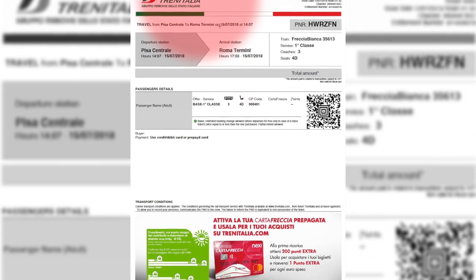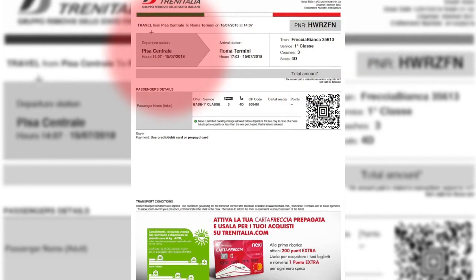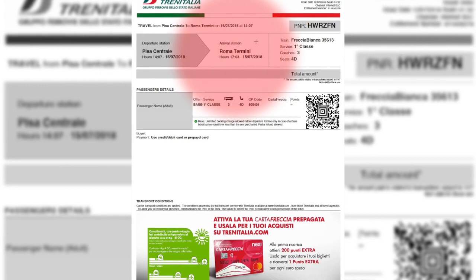Once you've confirmed, you will be emailed a ticket voucher. Make sure to pre-save this to your phone or other electronic devices so when the conductor comes around, they can easily scan the QR code.